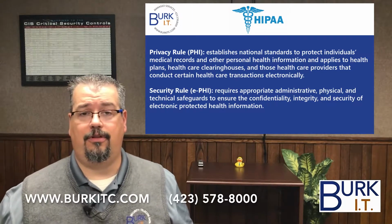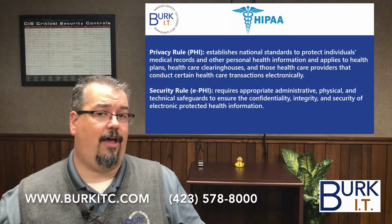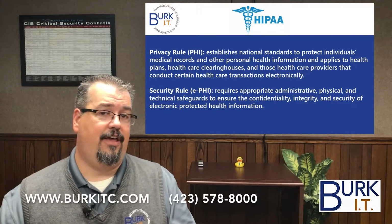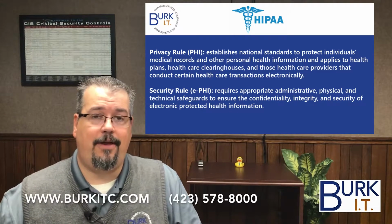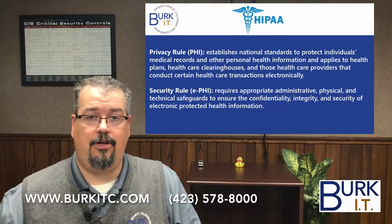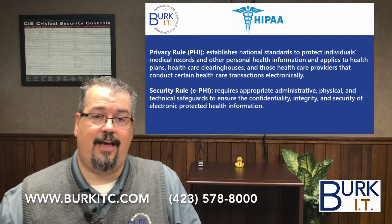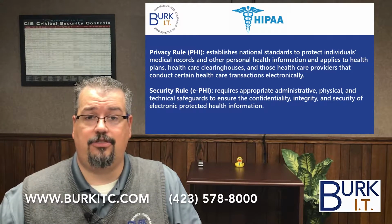The security rule revolves around what NIST and many others refer to as the CIA triad: the confidentiality, integrity, and availability of this information. How do you keep it confidential? How do you keep it away from those that don't have legal or ethical access to it? How do you make sure that the integrity of the data is intact? It hasn't been manipulated. It hasn't been changed over time. It hasn't been altered in some way. And how do you ensure that it's available to the patients when they need it?